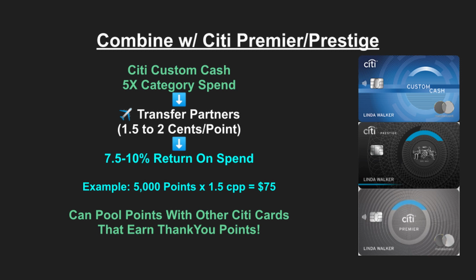And if you're very savvy with how transfer partners and travel rewards work, the 5x points earned on the Citi Custom Cash could effectively be worth about 10% or even more return on spend. Combined with a Citi Double Cash for 2x points on all purchases, you could easily be earning towards free flights depending on your level of spend and whether you have the Citi trifecta.